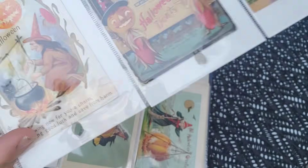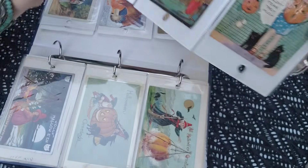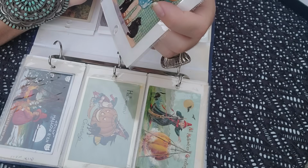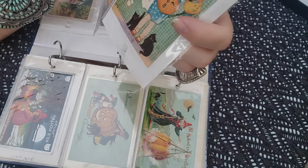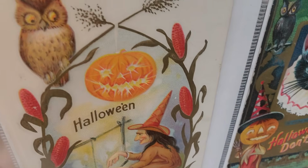Check that out. I hope you're loving them. The Witch and the Cauldron and the Black Cat. Check that out. "I'm brewing now for you a charm, 'twill bring good luck and save from harm." Love that sentiment. Witch with the cauldron, the black cat, the corn, the owl, the jack-o'-lantern. It's got everything going for it.